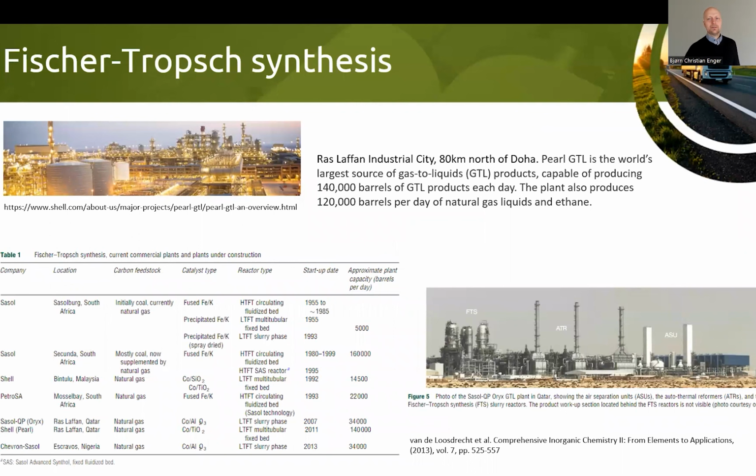Today, there exist several large-scale facilities for conversion of coal and natural gas to Fischer-Tropsch liquids, with production capacities ranging from a few thousand barrels per day to 140,000 barrels for gas to liquids and 160,000 barrels for coal to liquids.